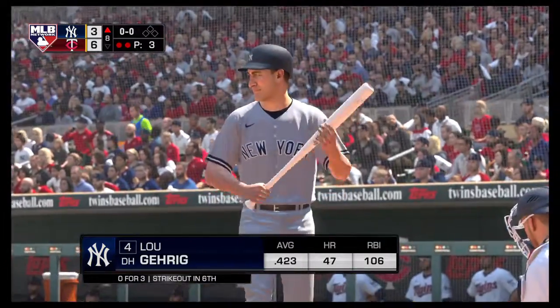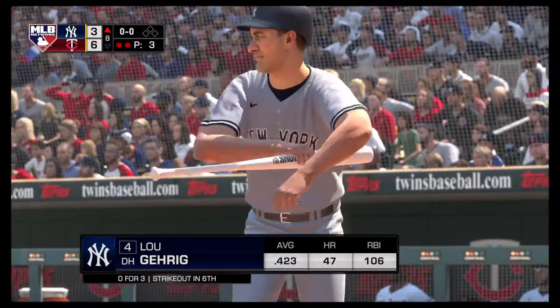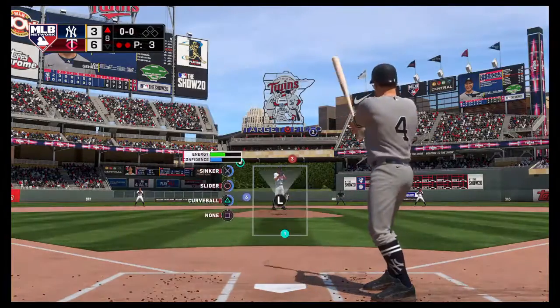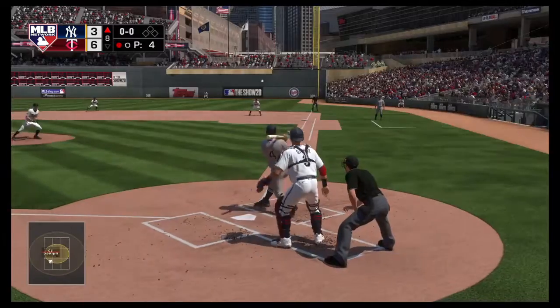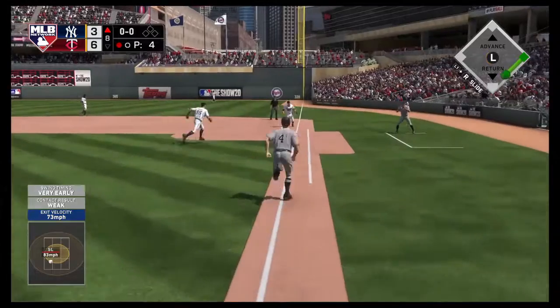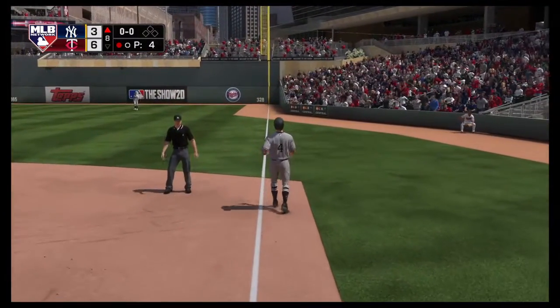So digging in now, Lou Gehrig. 0 for 3 with a couple of strikeouts for him to this point in the ball game. Wait for your pitch up there. First offering on its way. Hit on the ground down the first baseline. Oh, and it eats him up a bit. And he'll take it to the bag himself for the out.